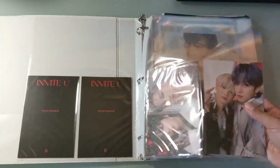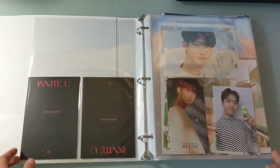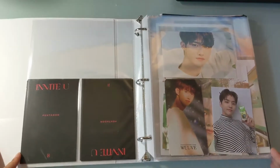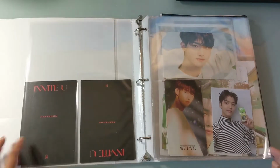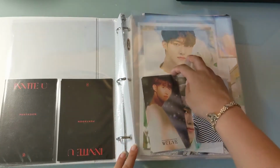These are pretty big, and they also have a nice matte quality on the inside. I'm not going to take them out because I don't want to fold them putting them back in, but they are quite nice. I do actually really like large inclusions.